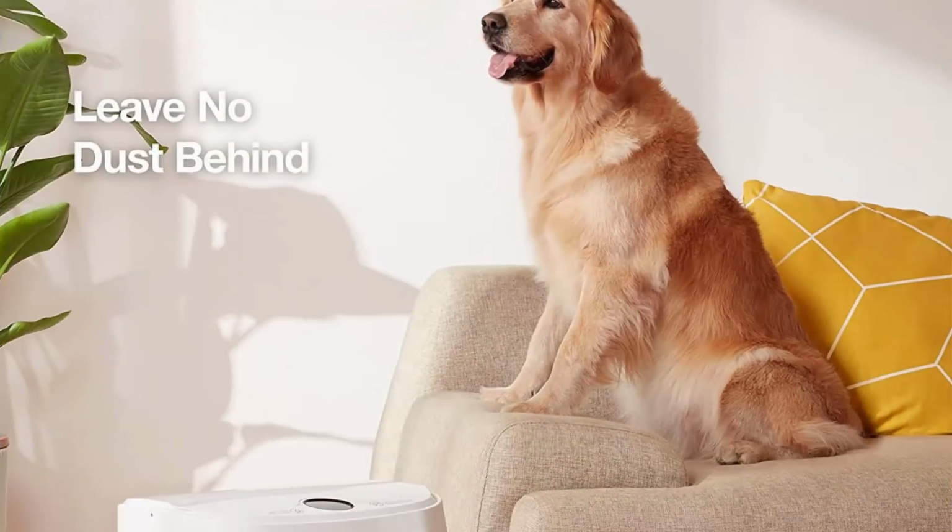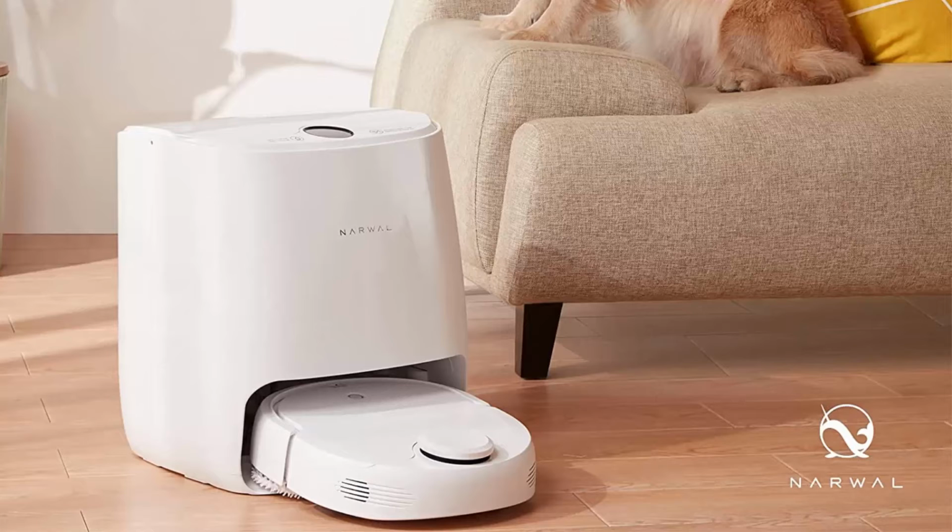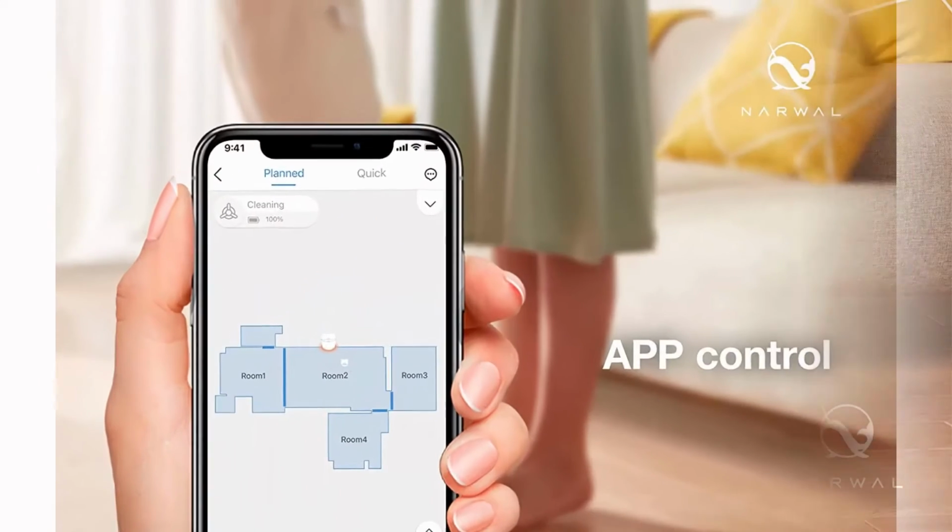A more sustainable choice. Keep your home clean without harming the planet. Our mops can last up to 3 months at a time, which is equal to about 90 disposable mopping pads. By using our microfiber mops, you ultimately contribute less waste to landfills.